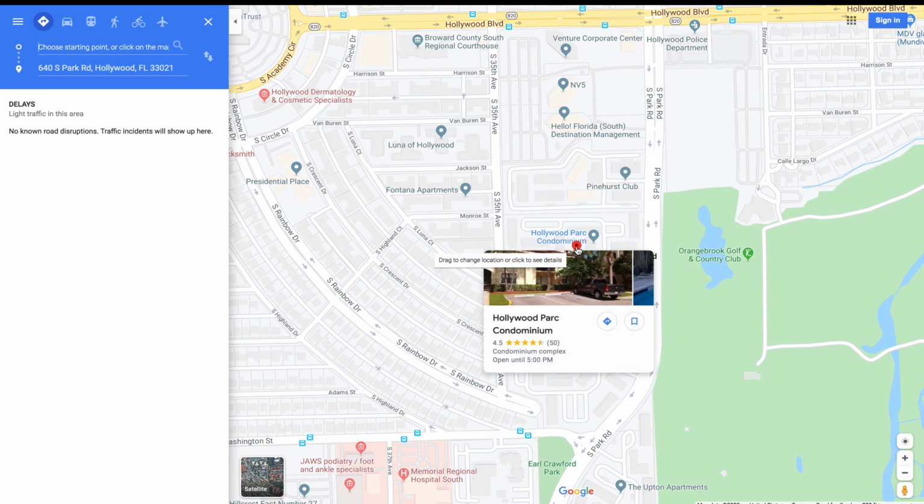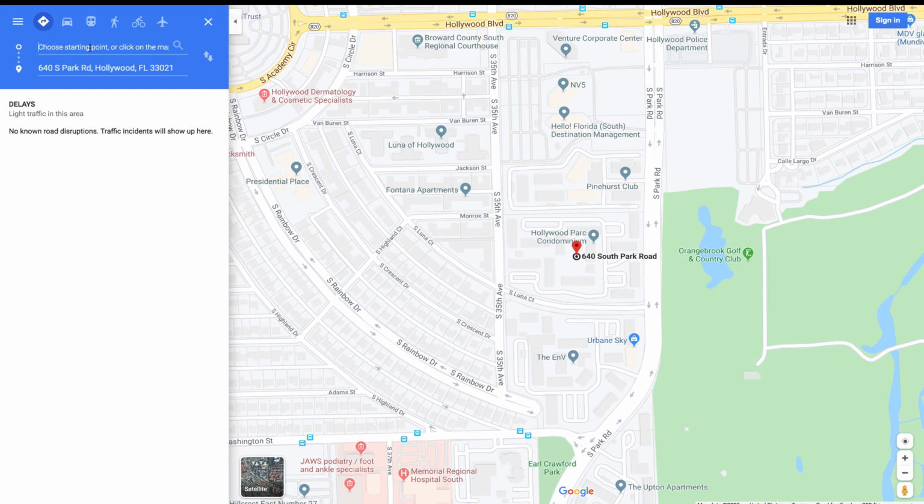On your mobile device, it will automatically put in your starting point if your settings on your phone are set up that way. Otherwise, you're going to have to put in where you are or let your device know that you want to use your current location in order to use this application.